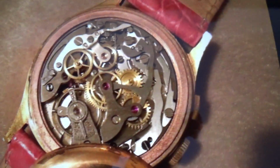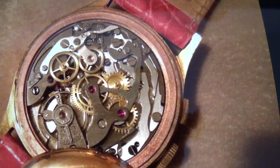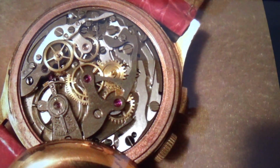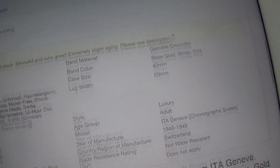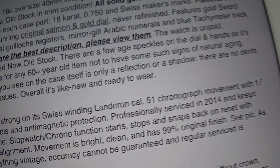Now Landeron is a really interesting company because they were a big Swiss chronograph movement maker, founded all the way back in the 1870s. In the 1920s, they started switching from making watches to exclusively movements. Now, let's just have a look at the listing. They're really famous for their column wheel chronographs in the 1930s, although this is not a column wheel. Landeron actually developed the first cam-actuated chronograph just before World War II.